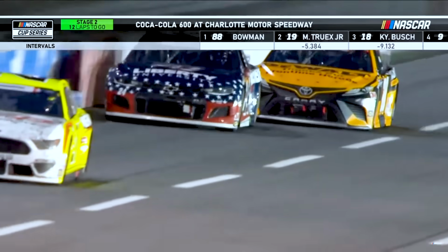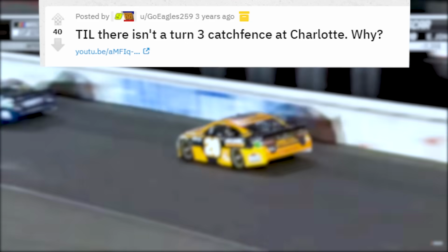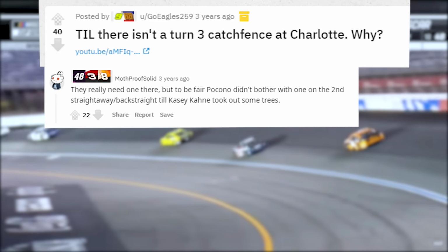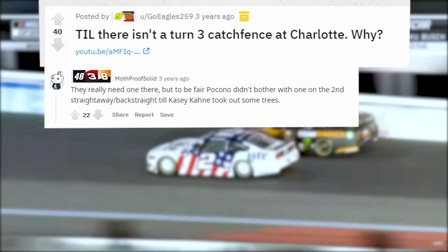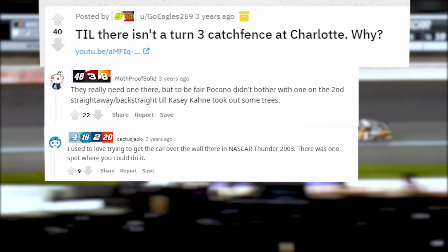I went ahead and did some Reddit research. Go Eagles 259 3 years ago posted a thread on Reddit. Today I learned there isn't a Turn 3 catch fence at Charlotte. Why? One of the responses is, they really need one there, but to be fair, Pocono didn't bother with one on the second straightaway / backstretch until Casey Kane took out some trees. I used to love trying to get the car over the wall there in NASCAR Thunder 2003.